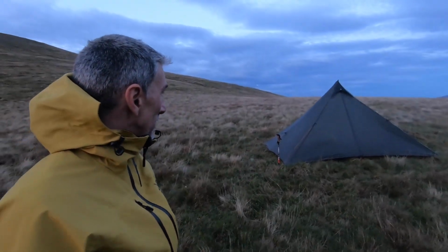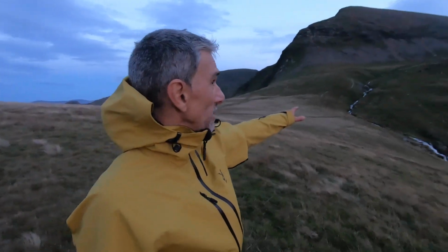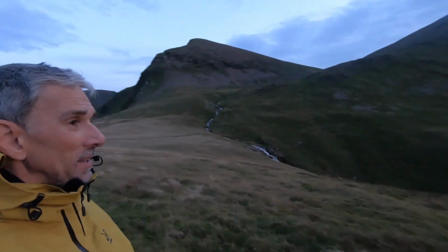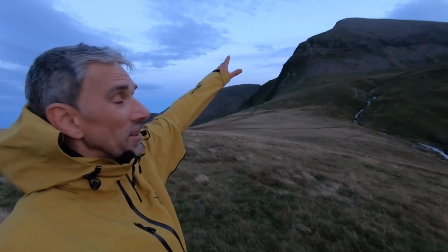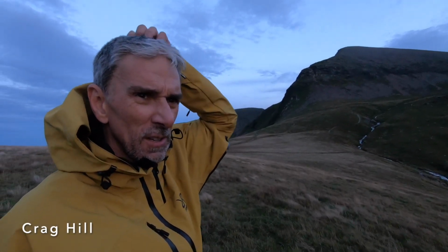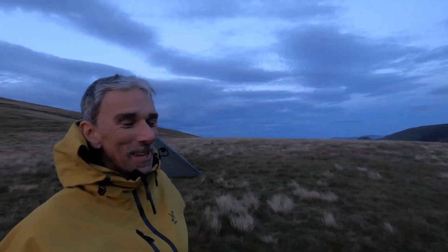Tent looks okay. And just have a look around. Streams down there, that's where I came from, up on Grasmoor. Crag Hill, Eel Crag, I think that is there, I'm not sure. Put it on the screen what it is. I'm just absolutely knackered.